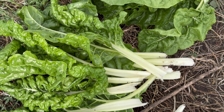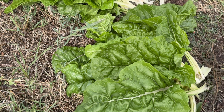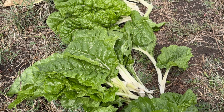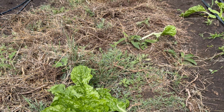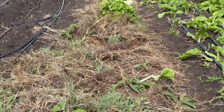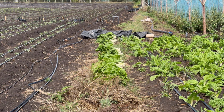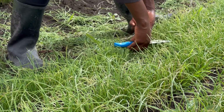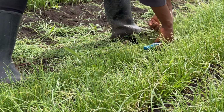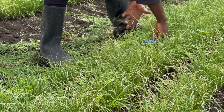And then of course this is spinach. We will be taking this to the market later in the day. Majorly, during the day we have quite a lot happening at the farm, and I'm really thinking about how we can get that into production so that we can share our stories, especially with the young people about farming.